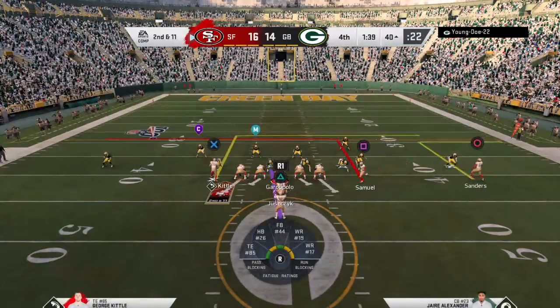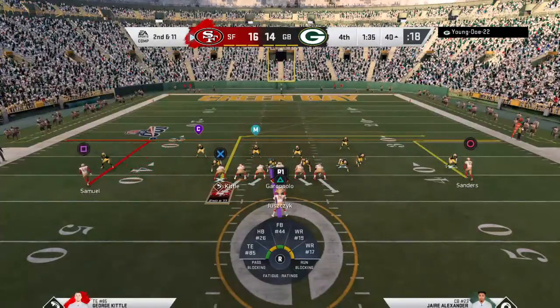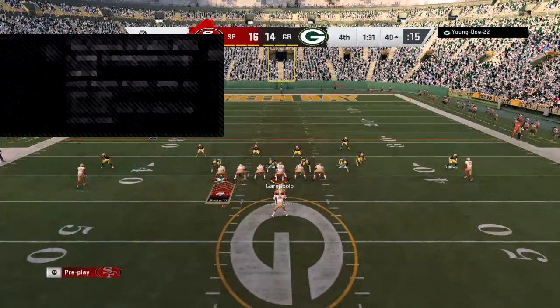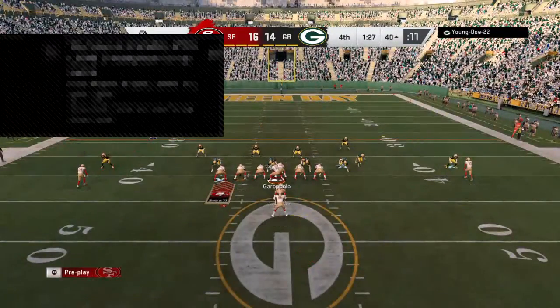11. 11. Mike 42. Let's get it together, defense. Let's get it together. Hey, orbit. Here we go.